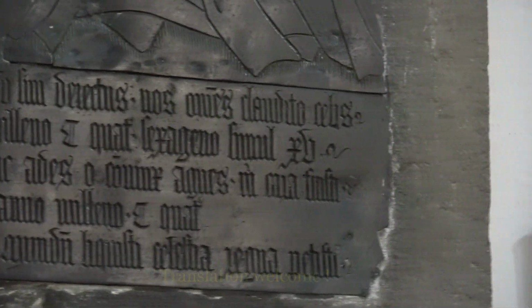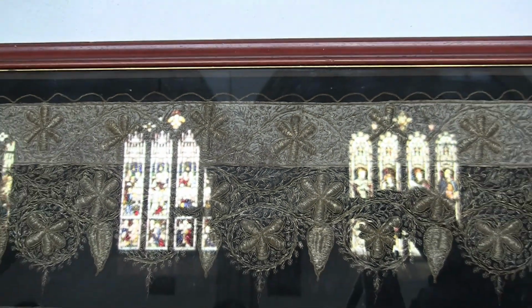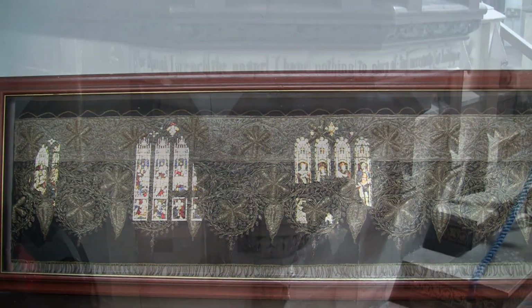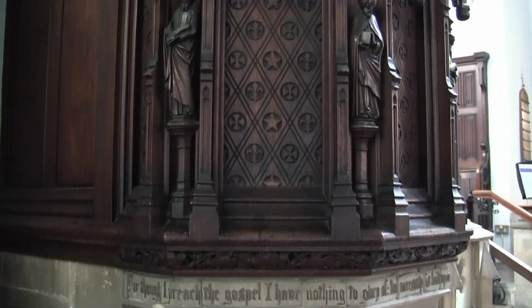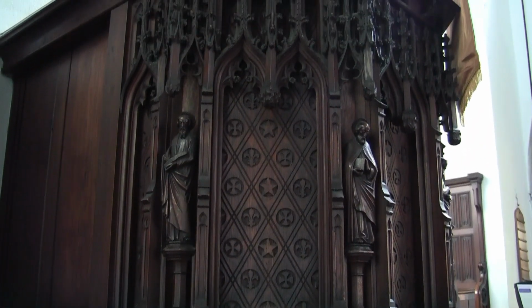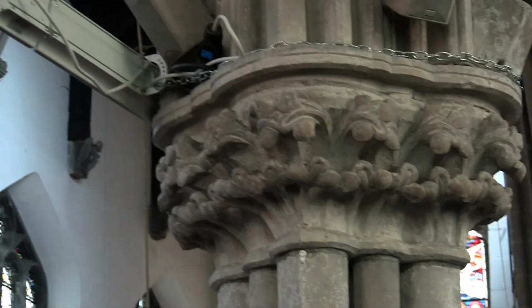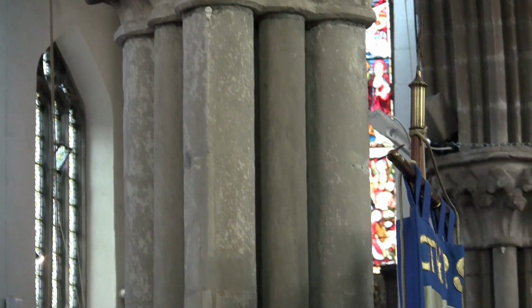Here we have some really fine silk work from the late 1600s. Unfortunately, with my camera, it's interspersed with stained glass reflections. Now, the interior of this church has been much restored, but still offers evidence of its past glory. The early Gothic south arcade has the richest of stiff leaf capitals.